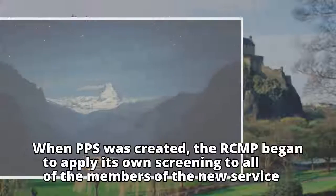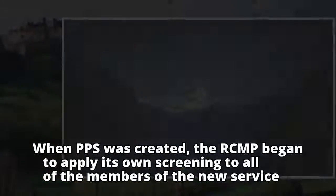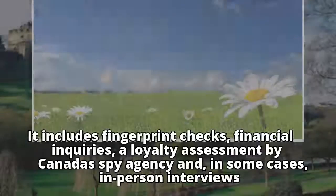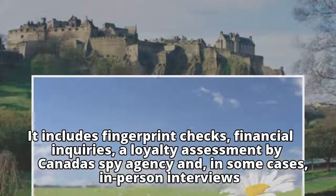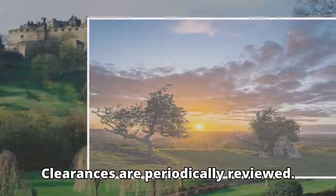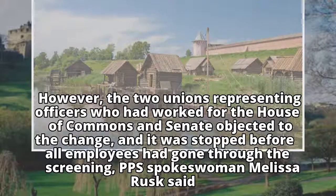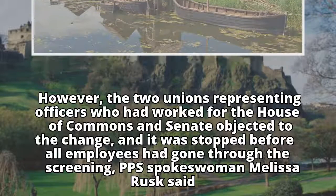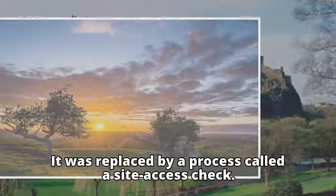When PPS was created, the RCMP began to apply its own screening to all of the members of the new service. About 100 of the non-RCMP security workers received it. It includes fingerprint checks, financial inquiries, a loyalty assessment by Canada's spy agency and, in some cases, in-person interviews. Clearances are periodically reviewed. However, the two unions representing officers who had worked for the House of Commons and Senate objected to the change, and it was stopped before all employees had gone through the screening, PPS spokeswoman Melissa Rusk said. It was replaced by a process called a site access check.